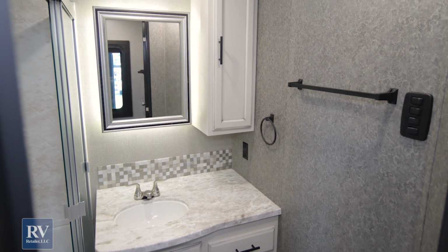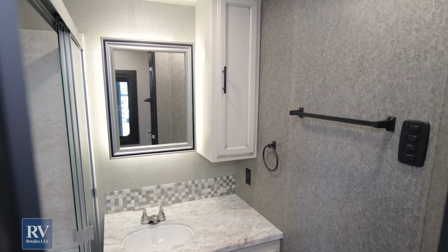Reinforced shower bottom floor. Other brands, they're just floating. What that's going to do is move around your piping and cause leaks down the road. Not going to have to worry about that with the Jayco Eagle. Now here in the main bath area, tons and tons of features.